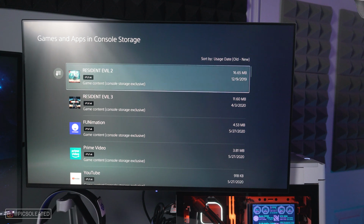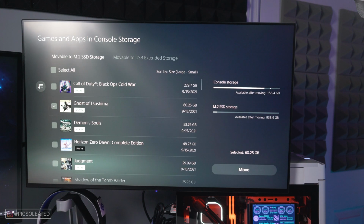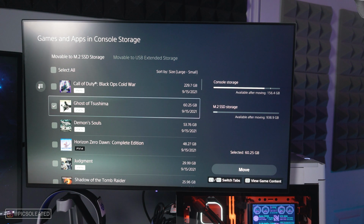It is an option to install your games in. You can even select items to move. You can move your games in. I have the option to move to USB extended storage because I have an external hard drive connected, as well as the M.2 SSD storage. So I'm going to go ahead and move some things in there so my internal SSD finally has some space.